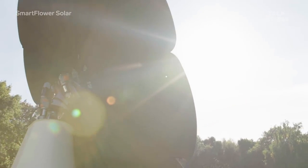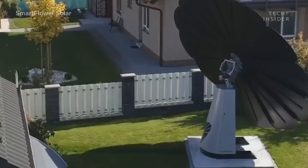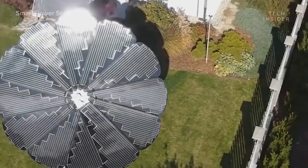SmartFlower is a bold and visual statement. It also expands the universe for people that want solar energy, because there are many people that, because of the age, condition, or orientation of their roof, they're not good candidates for solar energy. So the SmartFlower really allows more people to contribute to a cleaner and healthier environment.